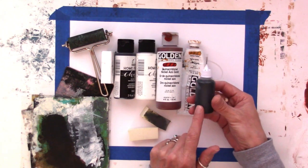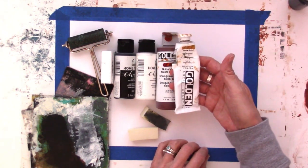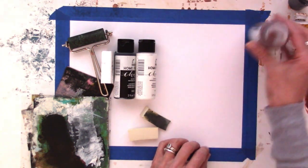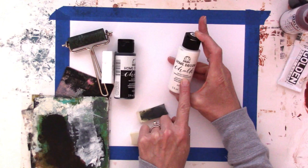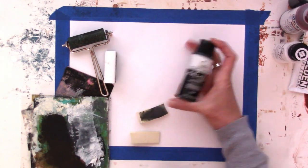And what I've got here is I've got my black ink and my fine liner bottle. I've got golden yellow ochre, golden quinacridone nickel azo gold, Folk Art Home Decor Chalk white, Adirondack paint, and Home Decor Chalk rich black paint.